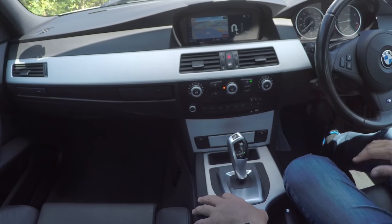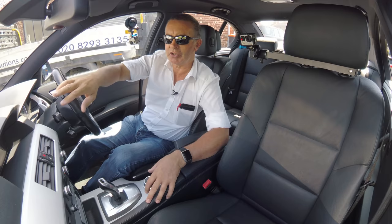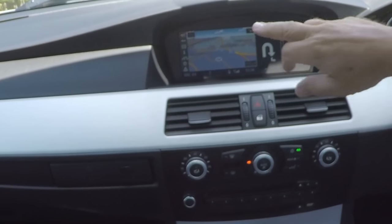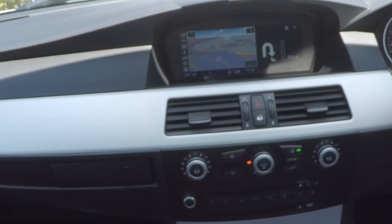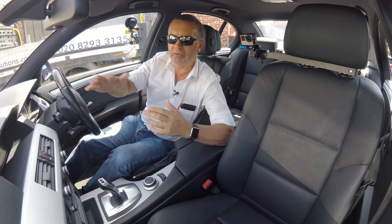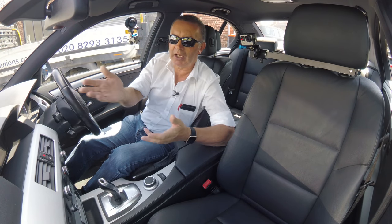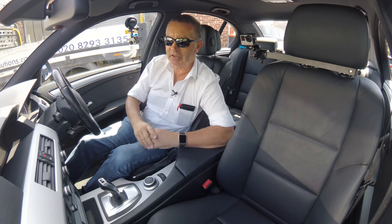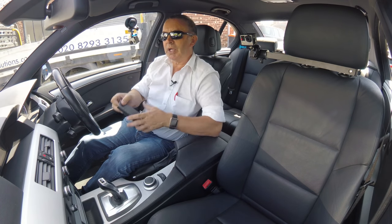That's it. At the moment, audio instructions are switched off. That's in the top left hand corner. So if you knock that over there, you see the speaker symbol. Please make a legal U-turn. And the symbol had a slash through it, which meant the audio was turned off. It's back on now, and it's giving me spoken instructions. That's it, that's how you do it. Right.